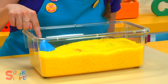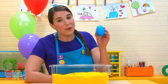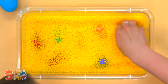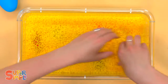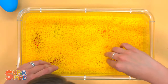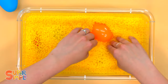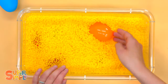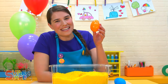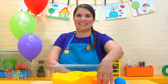I see the color blue. That's my favorite color, a blue egg. What other colors can we see? Let's take a little dig around. You see any other colors? I think there's something over here. What color is this one? Let's dig it out. It's orange. An orange egg. Very nice.